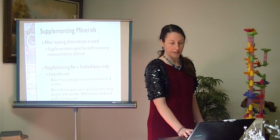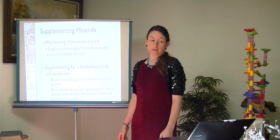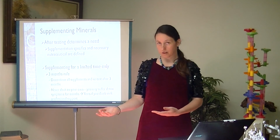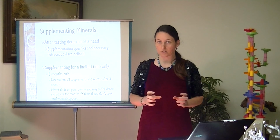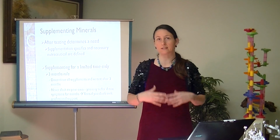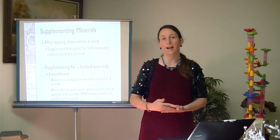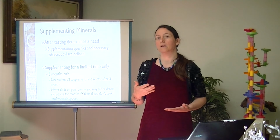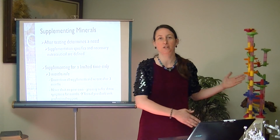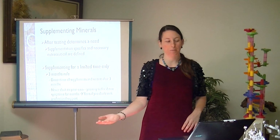And our final, well, second to final slide is about supplementing minerals. Now you've heard me say don't just go out running out there and buying every single jar of these minerals because it sounds like they have good beneficial effects. You might be good, you might be balanced, you might not need that, and taking an excess of that will bump the other mineral off into an imbalance. So you need testing first and then supplementation.